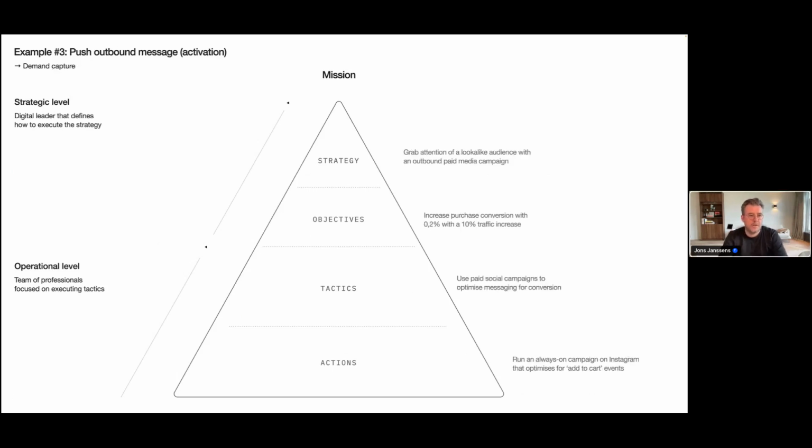Third and last example here is more a push outbound tactic. So you're going to push an outbound message at the activation stage of the growth engine. So that's more about demand capture. So it's really a bit more bottom funnel in that sense. So as said here, the strategy is to grab attention because it's more outbound, setup of a specific new lookalike audience of the data that you already have within the system. And you do that with a paid outbound campaign. So again, the objective would be to raise conversion because this is a more bottom funnel approach. You actually target people with a high buying intent.